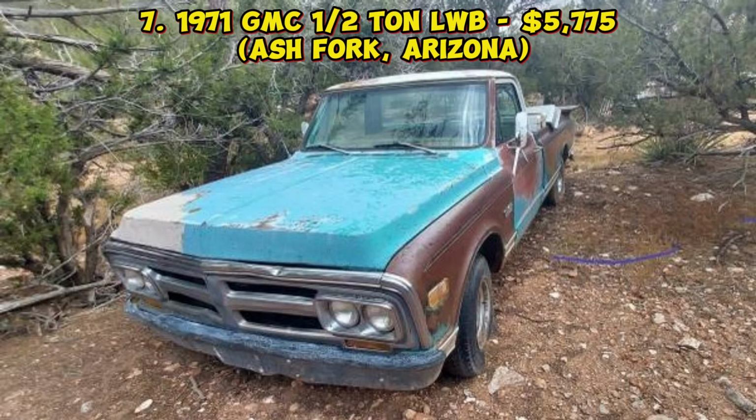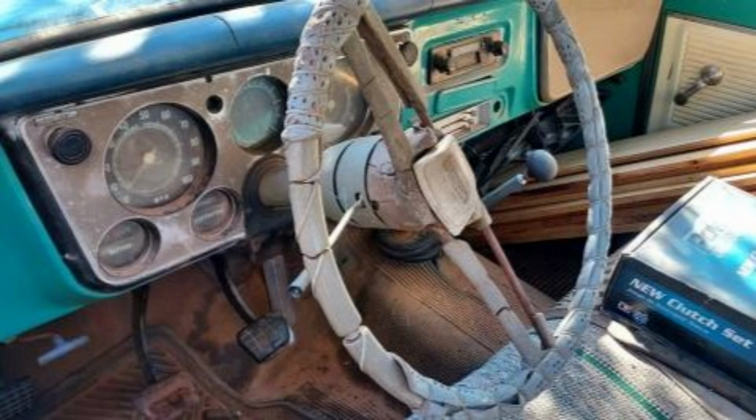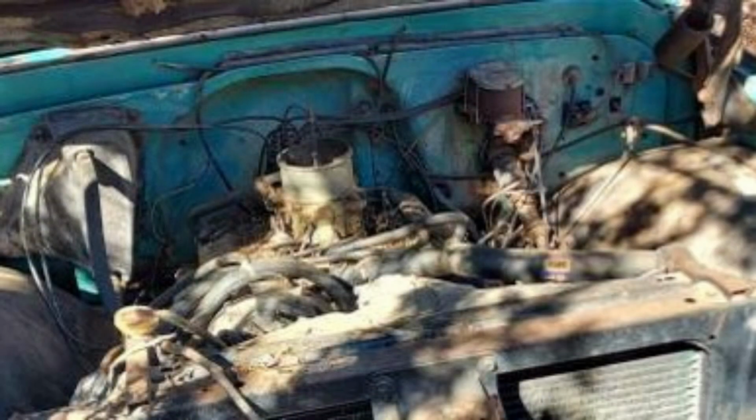7. 1971 GMC 1/2-ton LWB, $5,775, Ash Fork, Arizona. A classic 1971 GMC long bed with a small block V8 engine and a 4-speed manual transmission. The body and bed are in excellent shape, and the truck comes with a replacement hood and rally wheels. Requires clutch installation and minor carburetor work.